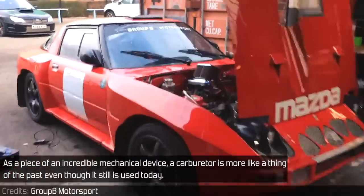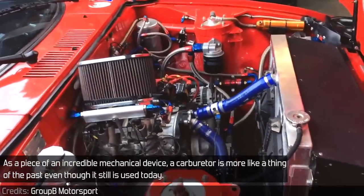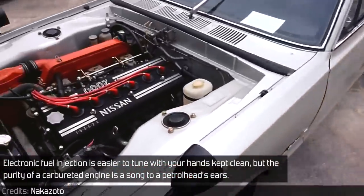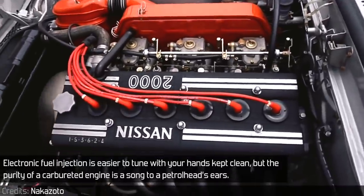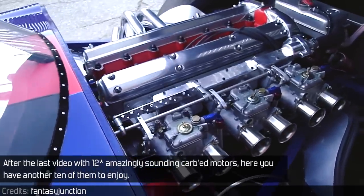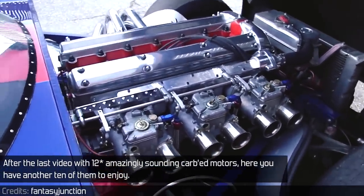as a piece of an incredible mechanical device. A carburetor is more like a thing of the past, even though it is still used today. Electronic fuel injection is easier to tune with your hands kept clean, but the purity of a carbureted engine is a song to a petrolhead's ears. After the last video, with 10 amazingly sounding carb motors, here we have another 10 of them to enjoy.